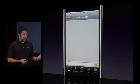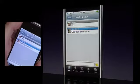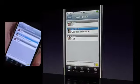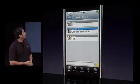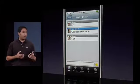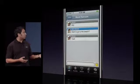So this is actually a live conversation happening over the AIM network. And we definitely had an exciting moment, the first time we were able to run AIM on the device and send a message to one of our buddies and get a response back. It was definitely one of those come here, Watson moments. Now, if you happen to use AIM a lot, you tend to have a lot of conversations going on at the same time. So we've developed AIM to make it very easy to switch between your active chats just by swiping.